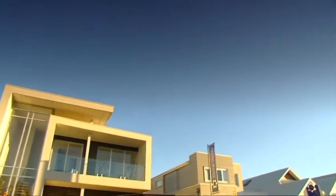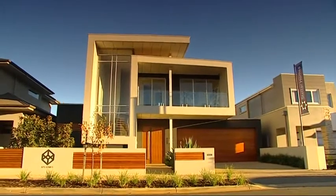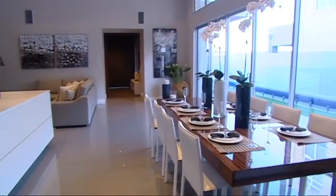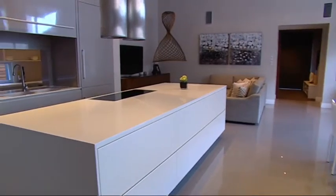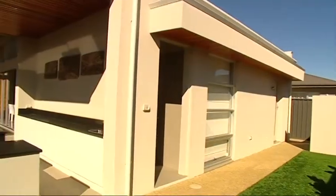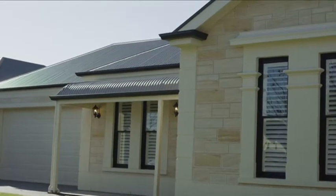APS Homes is one of South Australia's most respected custom home builders. They specialise in providing one-off individually designed and built homes to meet their clients' specific requirements. They have a team of highly experienced architects, building designers and tradespeople who will work with you to create your ideal home. Whether it's the most contemporary style you're wanting to achieve or a more traditional look like our feature home today, APS Homes will be able to help you.